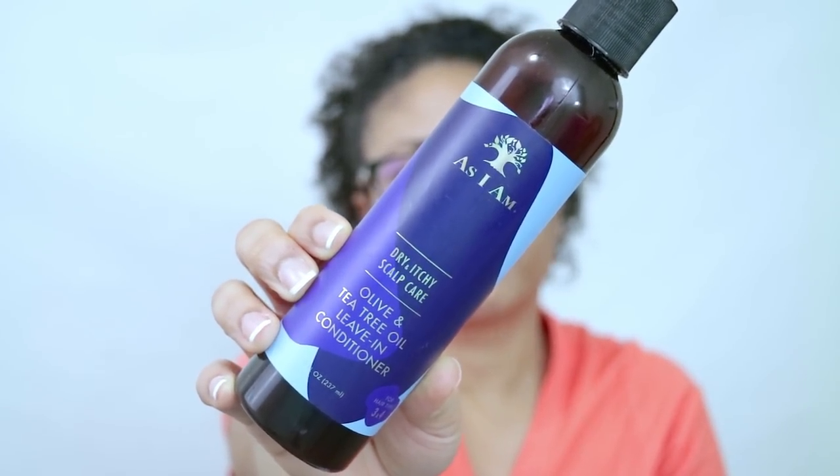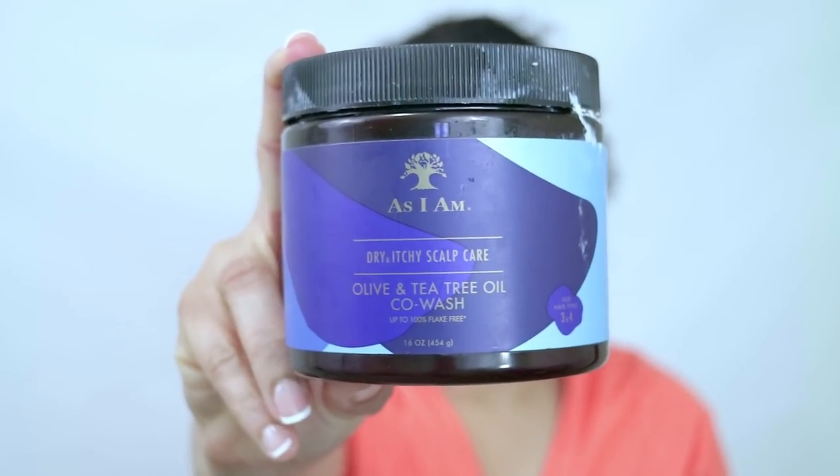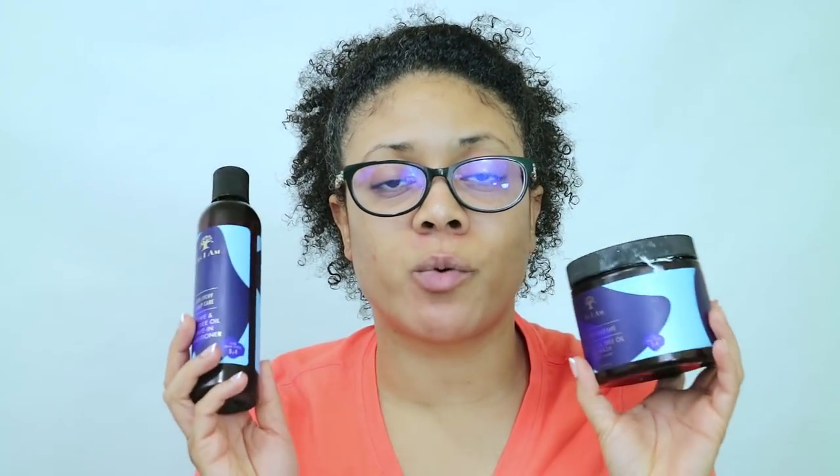This is the new line that they had released, which is their dry itchy scalp care. This is the tea tree leave-in conditioner and the co-wash that they have. So I have come to love both of these products for a couple reasons. One, because the product claims are true. So if you have dry, itchy scalp, my scalp in the middle definitely is always itching. It helps and it alleviates that itch and that dryness.